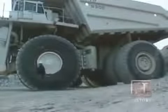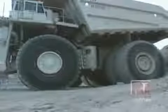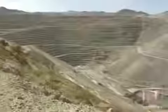The name of the game in producing efficiently is asset utilization. When a customer, such as a large mine, buys a fleet of equipment, they're making a substantial capital investment, and they have to get every ounce of production out of that investment that they can get.